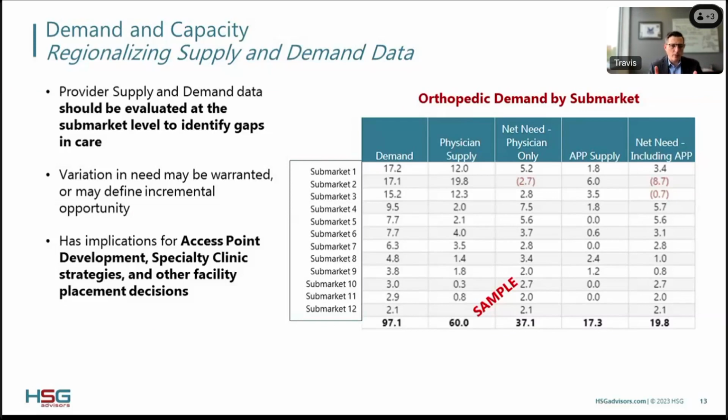And so when we talk about looking at provider supply and demand data, one of the things we really advocate for, well, there's a couple of things.